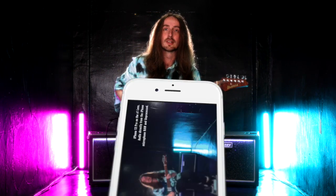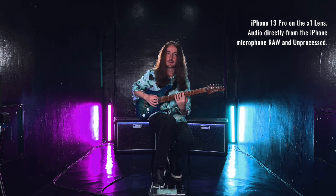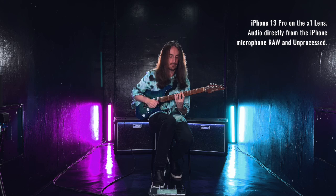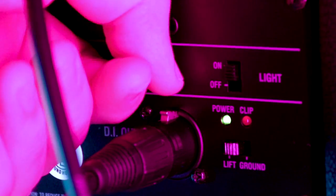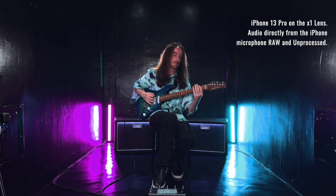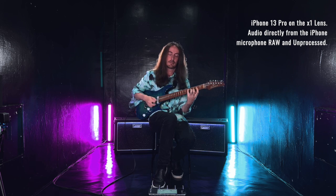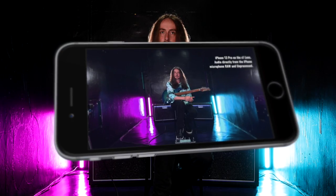That actually sounds great. This is the tone with the built-in 1x12 emulation. Sounds killer. Yep. This is the sound with the 4x12 emulation. Loads more low end to my ears, especially here in the room. Maybe you can hear that on the iPhone camera.